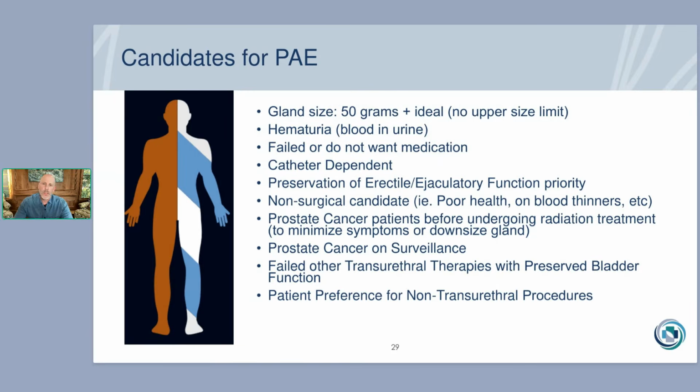There are other patients that have larger prostates that are going to be undergoing radiation treatment for prostate cancer. And we can perform this treatment in an effort to shrink their prostate to help facilitate the radiation treatment by downsizing the gland. There are different types of radiation treatment. Some can be done over the course of several weeks, and some can be done over just 3 to 5 sessions. And in these shorter sessions, the prostate gland has to be below a certain size. So there are patients that we will do prostate artery embolization on prior to prostate radiation to shrink the gland to allow a shorter course of radiation therapy.